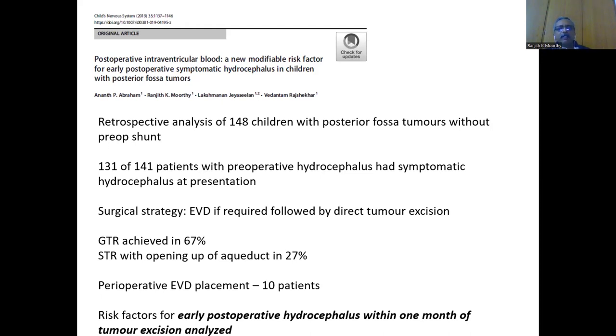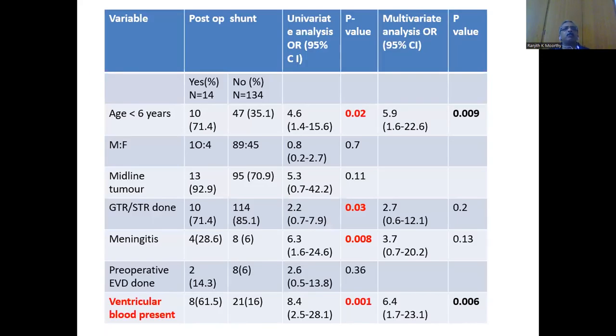So our definition of hydrocephalus in this study was hydrocephalus occurring within 1 month of tumor excision. We did a univariate and multivariate analysis of patients who required a shunt, which is 14 of these 138 patients. That is almost 9.4%, which is far less than what is reported in literature. We found that with age less than 6 years, and with extent of resection, that is when gross total resection or subtotal resection was done opening up the CSF pathways, there was less chance of requiring a shunt.